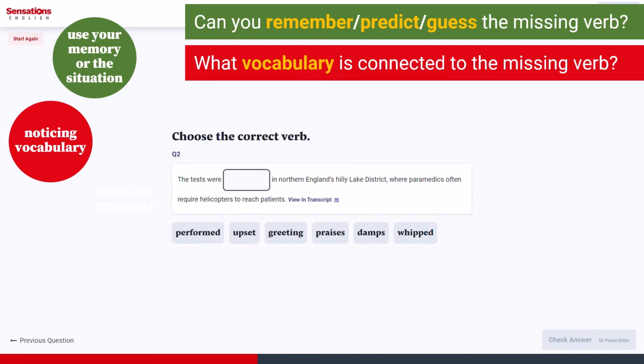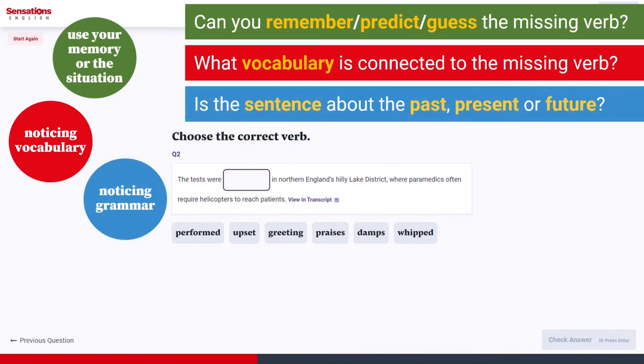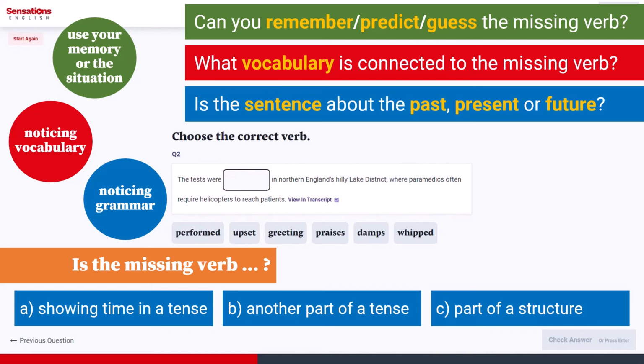Notice vocabulary. Which words are connected with this missing verb? Well, I think it's the tests and Northern England. I don't think it's the paramedics. And noticing grammar, is it about the past, present, or future? Well, we've got were. I know that were is the past, and then is the missing verb showing time in a tense? Well, I don't think so, because were is the past time. Another part of a tense, yeah, I think it is. I think it's either past continuous or a simple passive, and part of a structure. Now, if it's passive, then it's part of a structure. What do you think? Write your answer in the comments.